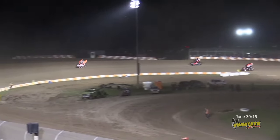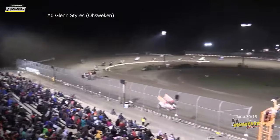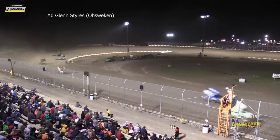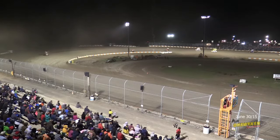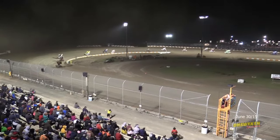Steve Collins. Collins with a good recovery here. Steyer is going to come out of corner 4 and get the feature win. Second at the line will be Hoddick. Then it is Collins. Dempster looping it up into the top 5. Dane Nida 6th, Chris Steele 7th, Corey Turner 8th, Charlie Sandercock 9th, and Connor Mahoney rounds out the top 10.